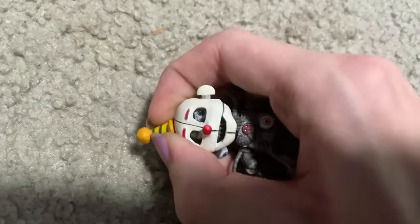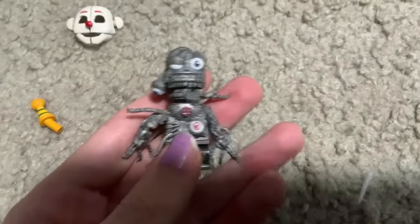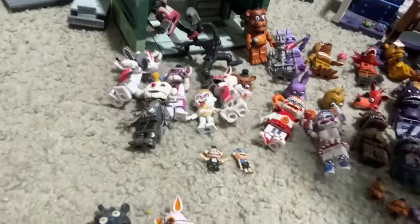You can even take off the mask. I can't do it with one hand though. Hold on. There. That's so cool. That's awesome. They didn't have to do that, but they did. Just look at that, man. Actual perfection. 10 out of 10. I can't get it back on with one hand either. Boom.